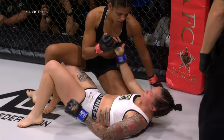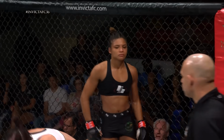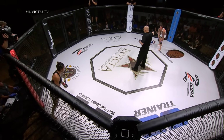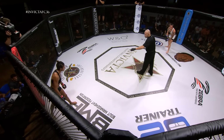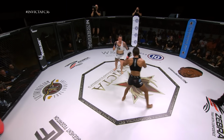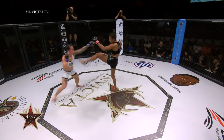5 minutes in the books between these bantamweights. Auttumn Norton, Erin Harpe, Invicta FC 36. Don't forget our featherweight title on the line later in our main event when Pam Sorensen takes on Caitlin Young. Round 2 underway. Auttumn Norton in the whites, Erin Harpe in the black.